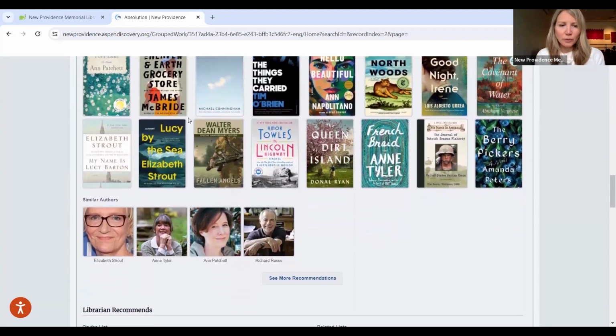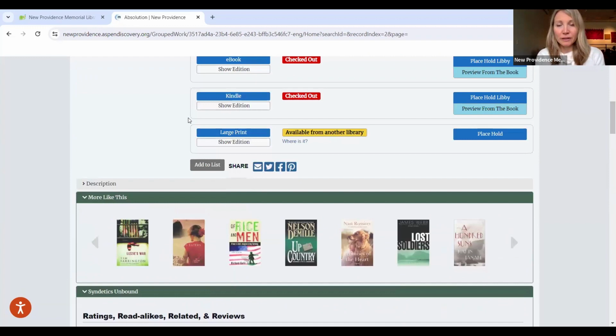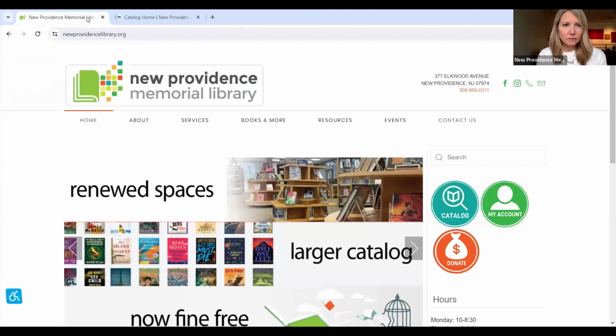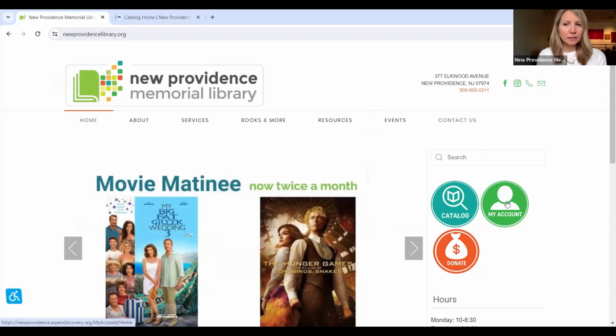So this is another way to find your next good book right here in the catalog without even coming to the library. So that concludes the catalog section of our demo. We are now going to go over some of the account features. So let's go back to the library website. My account is over here on the right.